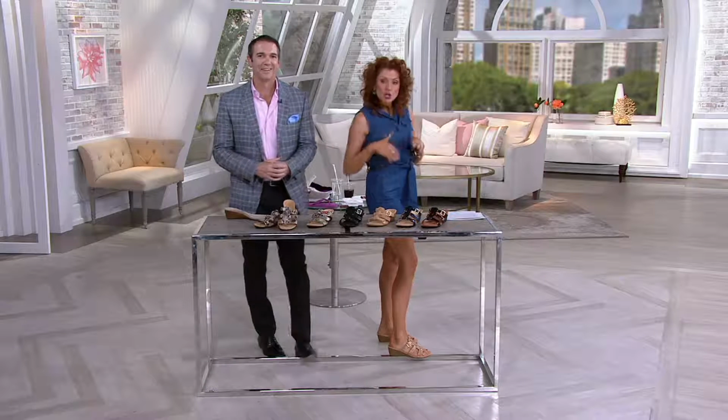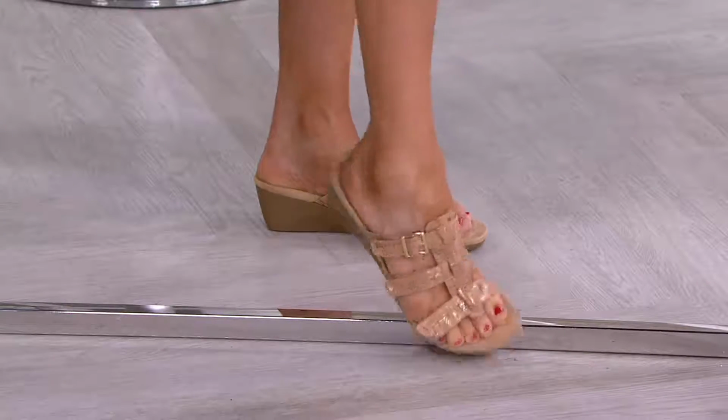So who would have ever thought an orthotic footwear could be a wedge? Well, yep, we're taking fashion and summer sandals to a whole new height.